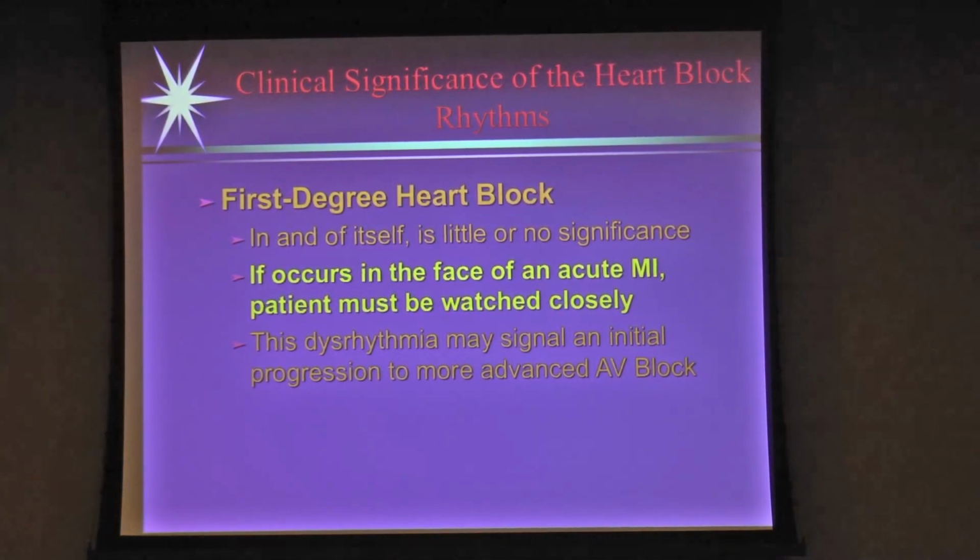If it does happen in the setting of somebody having a heart attack, it probably is a heart attack that involved the septal wall. The septal wall is the wall between the left and right side of the heart. What runs through your septal wall? Your cardiac conduction system. So if you have a septal wall infarct, you're very susceptible to having heart blocks. So if it happened in the setting of a septal wall infarct, what do you think they do automatically? Put a pacemaker in. They won't fool around.